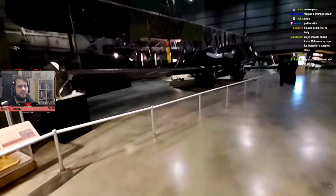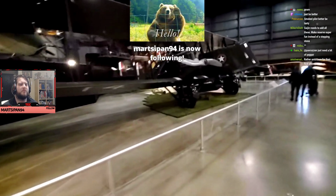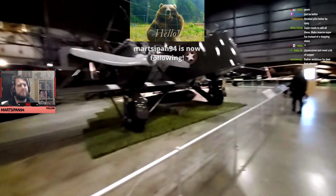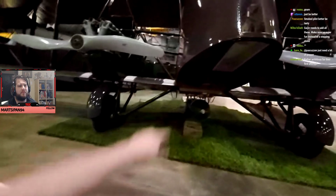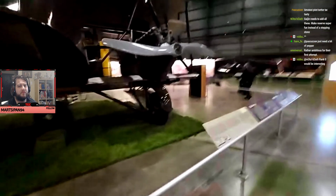Over here, this is a replica. None of these were ever preserved. This is called the Martin MB-2. It was America's first indigenously designed bomber. As you can see, it could carry a big old bomb down there. I believe that's a 2,000 pounder. I could be wrong on that.